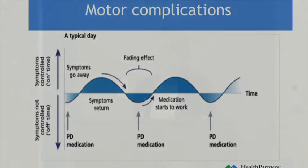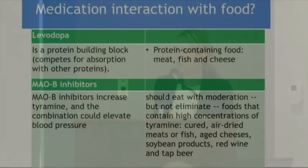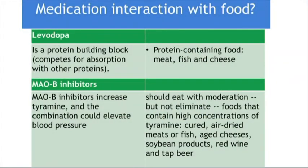A lot of questions about interactions with food, and most of you may know this too. The main things I wanted to point out: one is carbidopa-levodopa. It is a protein building block, and so it competes with absorption of protein. So if you eat a big steak, fish, cheese, anything that has protein, absorption in the stomach will be slowed down. It's not that you don't get anything, and there are a lot of people that still get enough, but if you want to have a good effect, often it's better to take it away from meals.